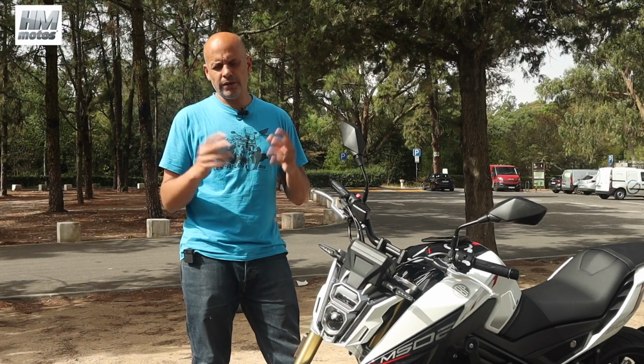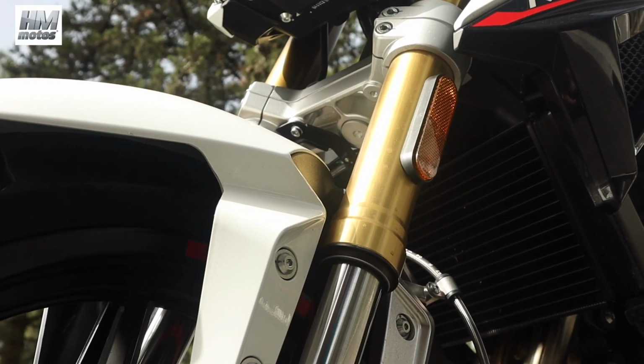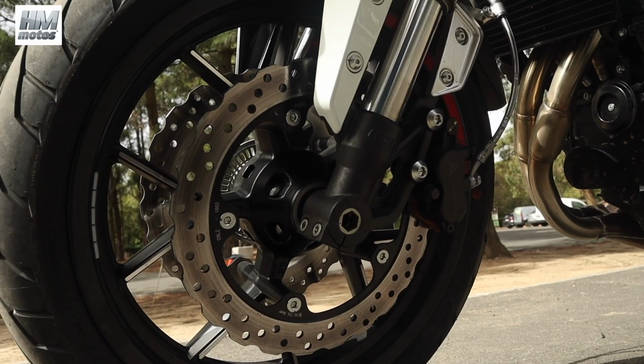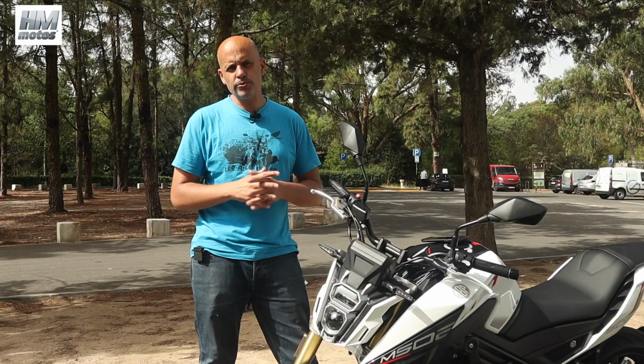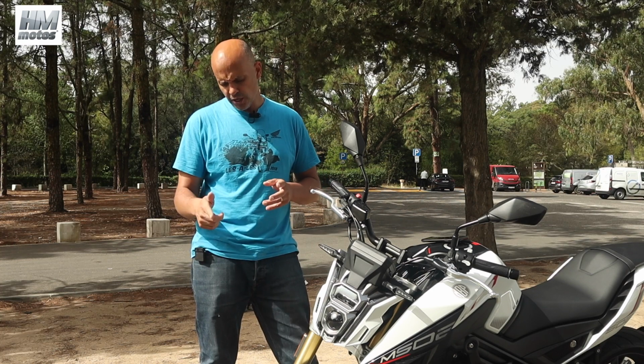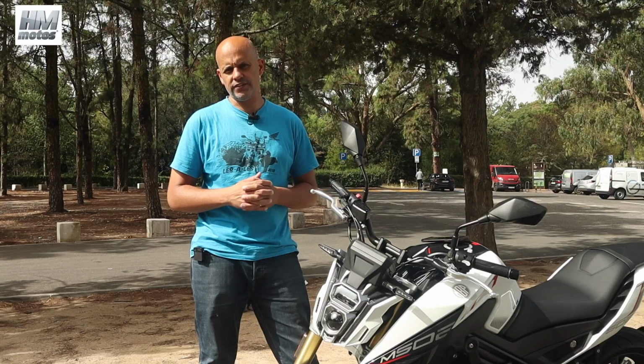Suspensions from Kayaba with 41 millimeters and a travel of 150 millimeters. Two 300 millimeter discs with calipers from J1. ABS from Bosch, and it comes equipped with 17 inch rims with the Pirelli Angel GT, dimensions 120/70.